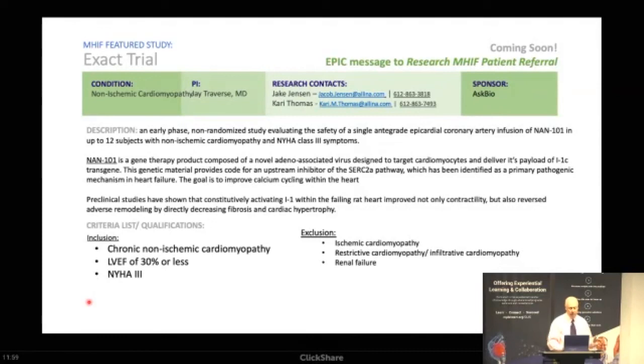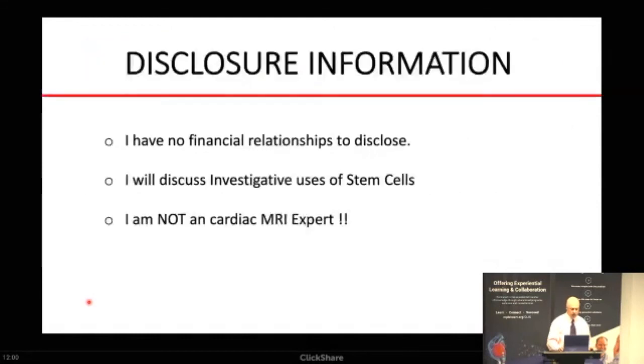So, not like some of our other gene therapies where we actually have to do intramyocardial injections, which are a lot more invasive. Jane and Jacob Jensen are working with me and the heart failure team on this, and so we'll certainly be looking for patients. We know they're out there. They finished the first cohort. There are 4 doses, and now they're starting the second cohort. So we'd like to obviously get involved in this important study.